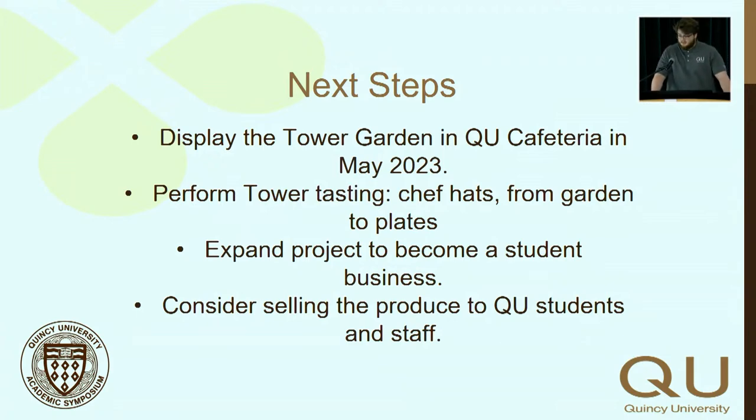Eventually, we would want to expand this project into a student-led business, hopefully offering produce for QU students and staff. We believe this project can be a great source for an entrepreneurial experience for QU students to come.